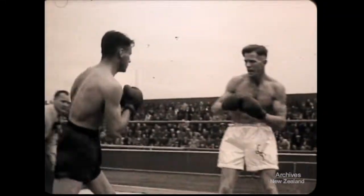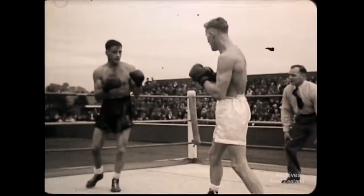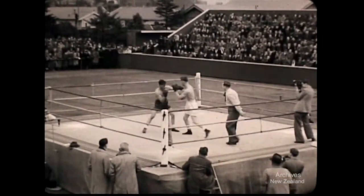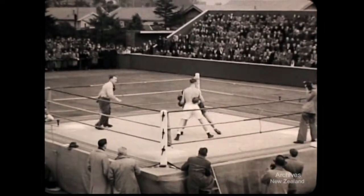Church, Laurie Peterson in white shorts meets Ian Cruikshank wearing black in an open-air welterweight contest. Peterson is the Queensland champion and contender for the Australian title. Cruikshank is the New Zealand title holder. Both men weigh 10 stone, 3.5 pounds.